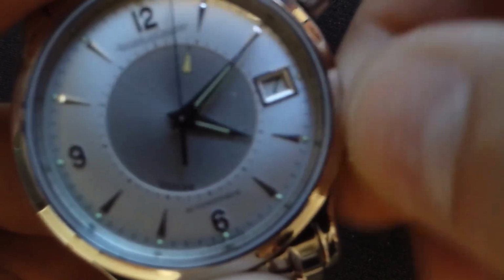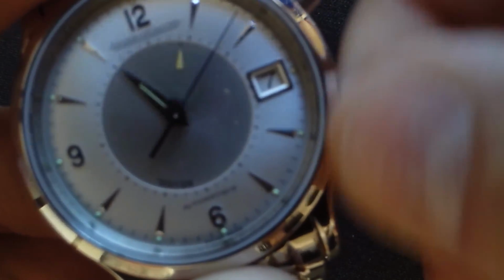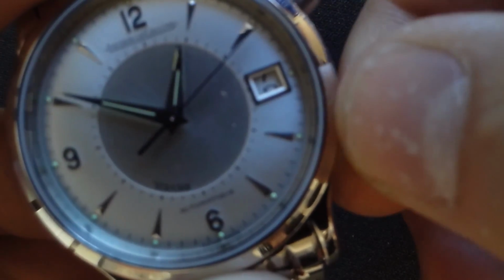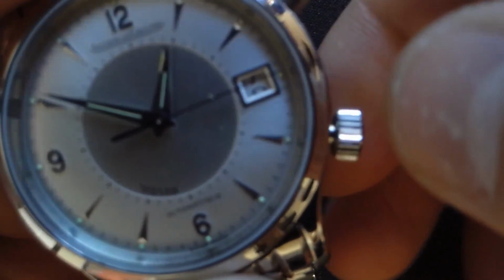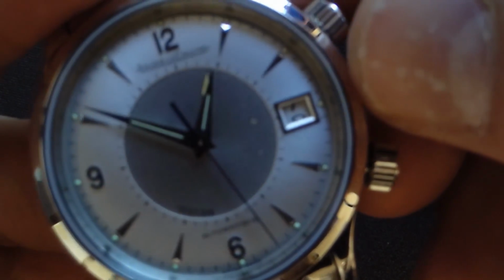Oh, maybe it has to be engaged. Sorry, I had that crown out. Cha-ching. That's so awesome. There you go. I really like that. So you see what I was saying. It's 10 minutes before 1 o'clock, and that's only because the alarm is only accurate to 15 minutes because of the scale of the indices on there. That's extremely legit.